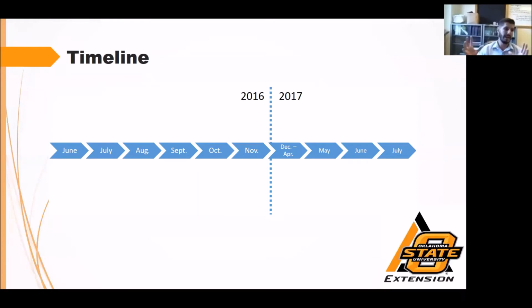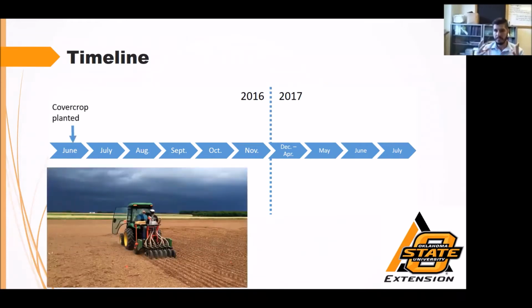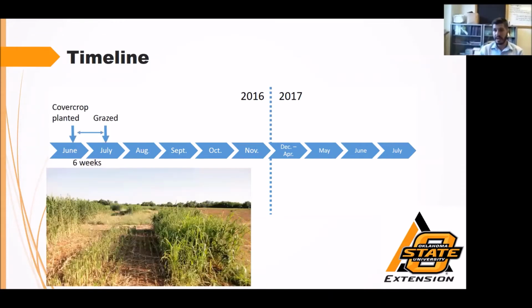So here is our timeline. What did we do? Last year, 2016, in late June, we planted the cover crop. After 6 weeks, we got a good height that would be ideal for grazing in both locations. So we did the simulated grazing. As you can see here, in each plot we have the 3 sub-treatments. You can see that we have a cut that is pretty much keeping 90 to 100% cover, ones cut close to the ground, and purely cover crop.